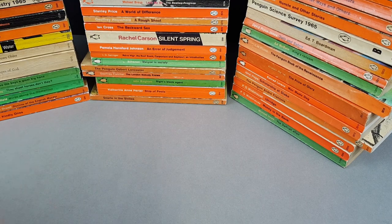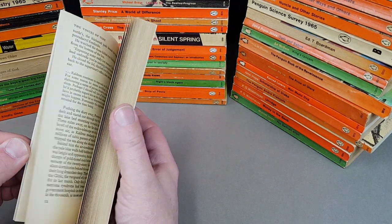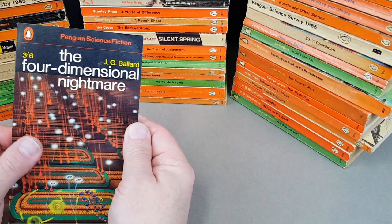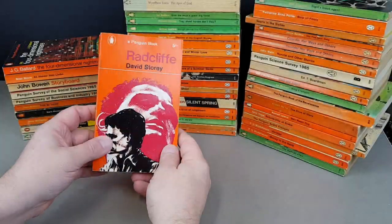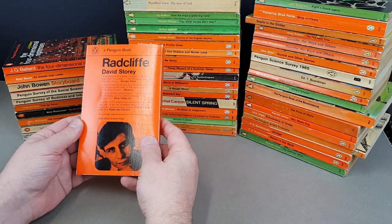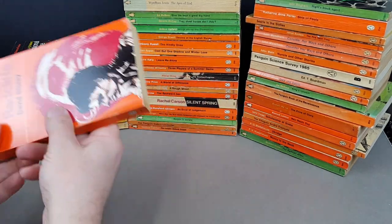Here's a favourite of mine, an author I really like as well, J.G. Ballard, The Four-Dimensional Nightmare. So Ballard was first published in Penguin, in paperback at least. The hardbacks are with Gollancz. That's a particularly nice copy of that one. And we'll see a lot more Ballard later on. Now, I think I'm going to pull out one more and make a bit of room just for the last batch. Okay, next we've got this one by David Storey. You've seen his name a couple of times so far. Brian Keogh did the cover illustration for that one. Very nice indeed. Nice copy.